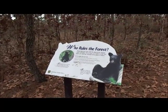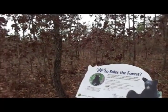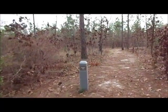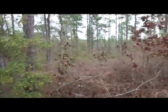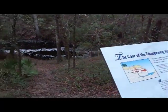And here's a neat interpretive sign: black bears rule the forest. Darn right they do. And here we are next to Black Sink, which is down there somewhere. Down there we have Duckweed Sink, which is named appropriately like Magnolia Sink was, and this is Lost Stream Overlook, the case of the disappearing stream.